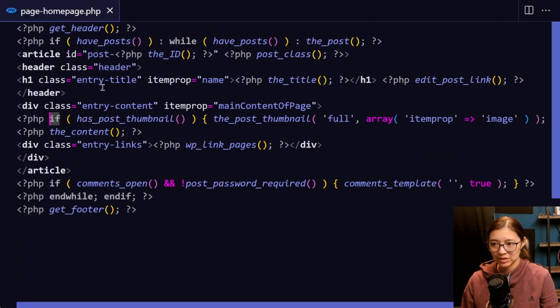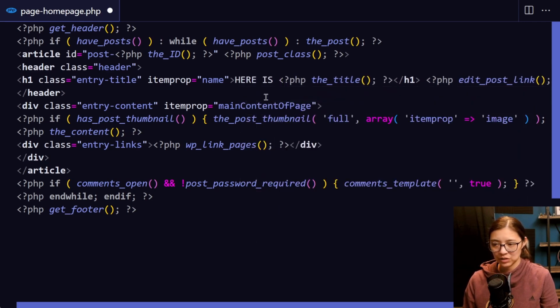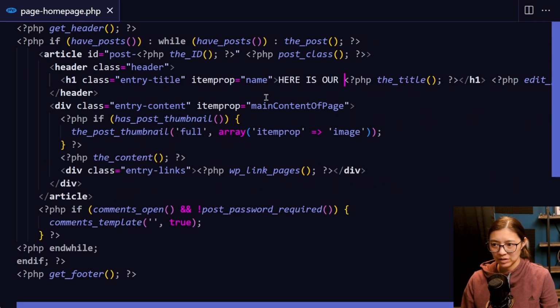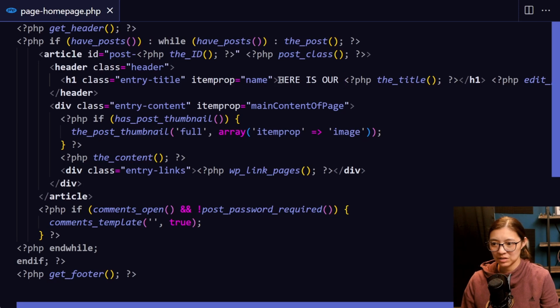And we can make sure this is actually working because I'm just going to add some hard-coded stuff that we can check. Here is our, whatever the title is. So let's go back to our blog and reload this. So now you can see here, it says here is our homepage. So just checking to make sure the functionality works that we just set up, which is the case.